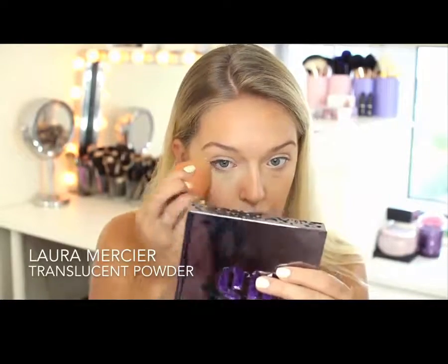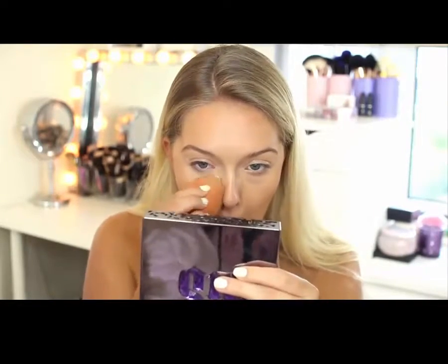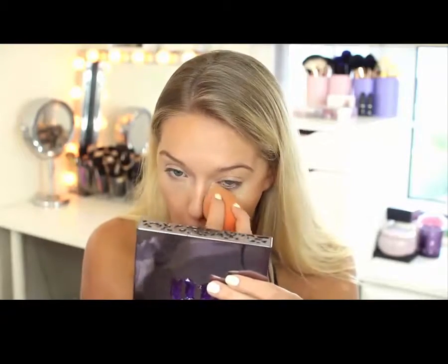Now I'm just using the Laura Mercier translucent powder for under my eyes and anywhere I put that concealer. This powder is genius. This is like the best translucent powder I've ever used. If you guys haven't tried it, try it. It's so good.